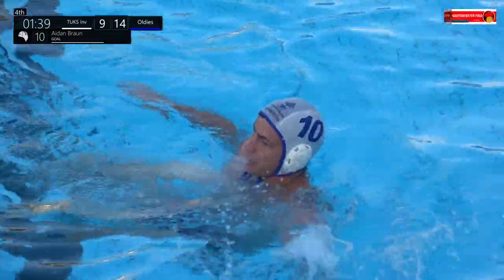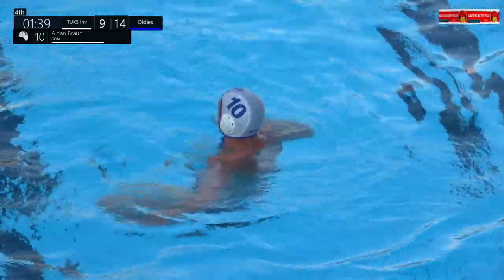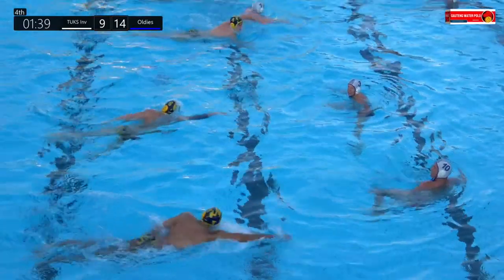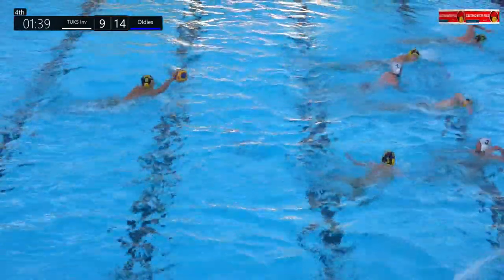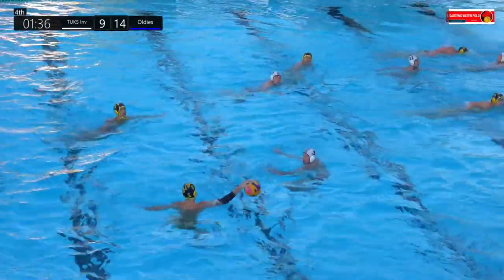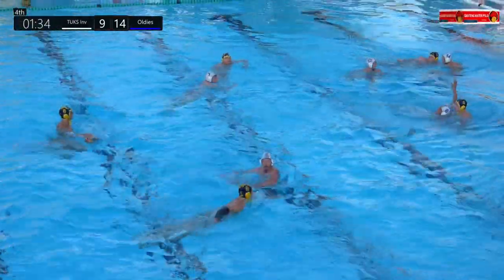5-goal deficit here with 1 minute and 30 seconds left on the clock. The result is secured in favor of the Oldies. It's just a matter of pride now if Tux can pull some more goals back here. Adrian Truta on the ball. Kirk Wilson.